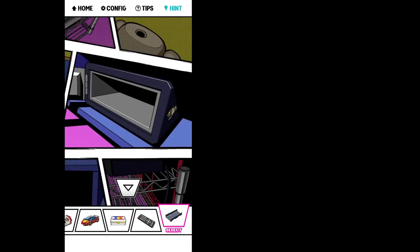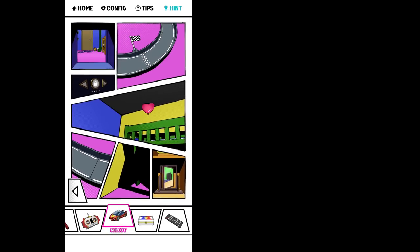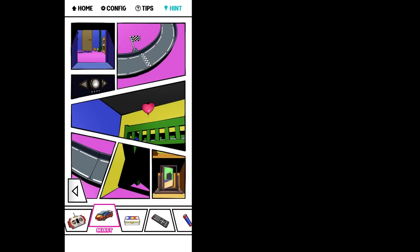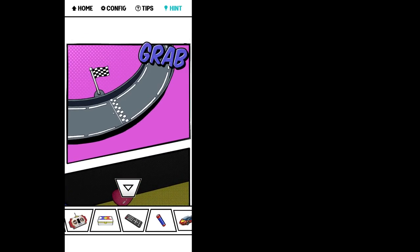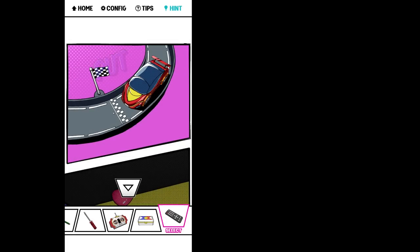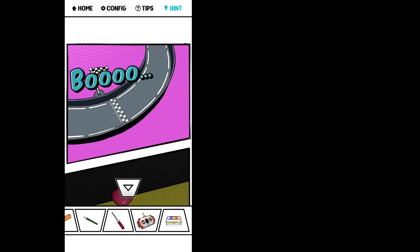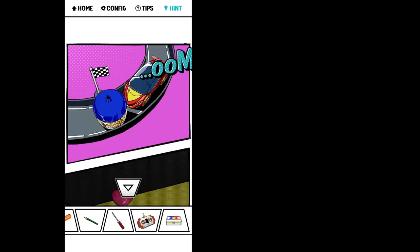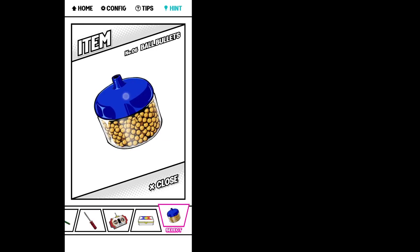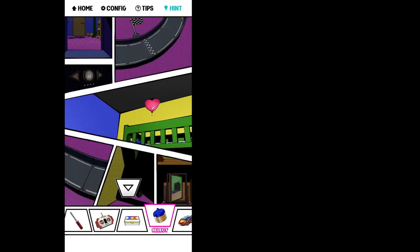Toy parts. Aha! So then, probably don't need this anymore. We can stick this here. Wait. Put the battery inside. What? There. Oh! What the? Ball bullets? Okay. We're shooting it at that?